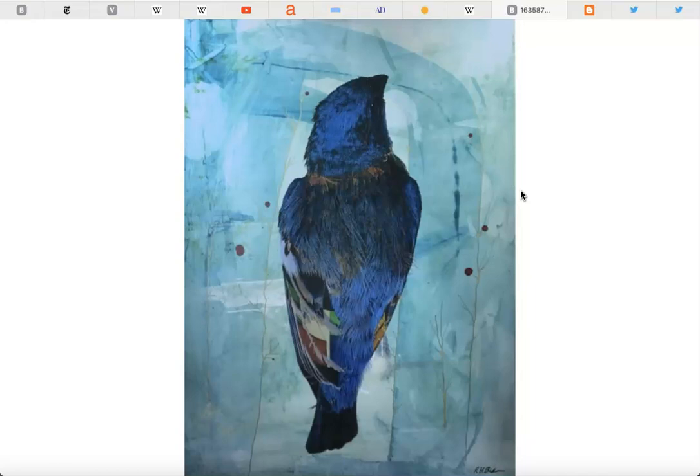So, that's one difference between the two animals. Another difference is the bluebird can fly and the coyote can't. So, again, make of that what you will. Coyote was dragged through the mud. He himself, the coyote, was the cause of his own undoing. Getting dragged through the mud, the dirt.